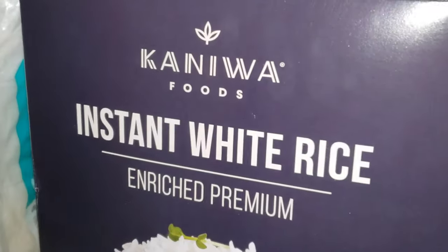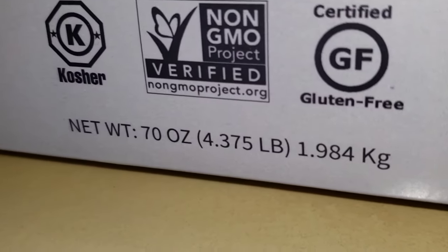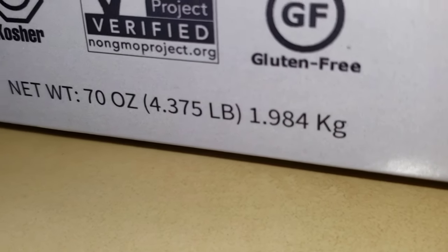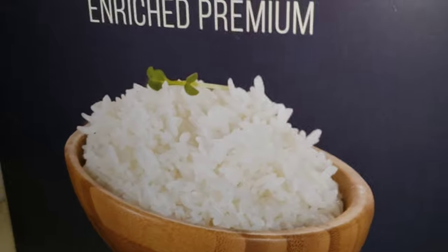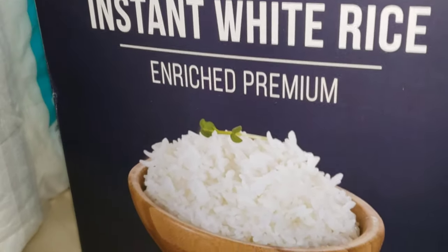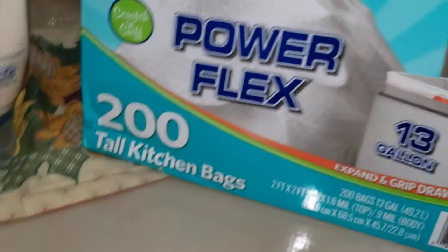It was $6.28 for this Kanawha Foods Instant White Rice. It says ready in 5 minutes, and it's 70 ounces. There's 4.375 pounds in here. They didn't have brown rice, so we went ahead and got this just to have on hand. We like to have our Chipotle bowls, and we'll probably be using this for that.